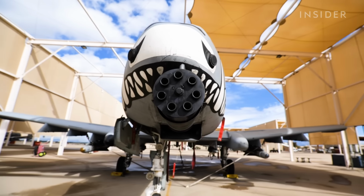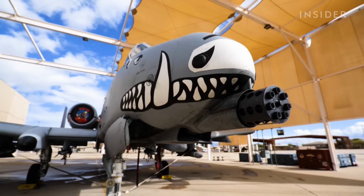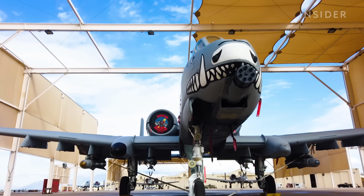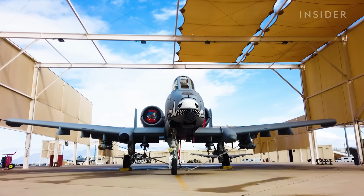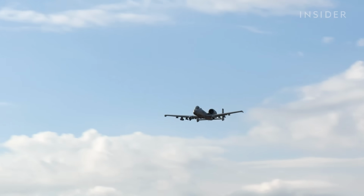If you look at it, it's not the most attractive looking plane, if you will. It's pretty ugly. It doesn't have the swept-back wings. It's got big Hershey bar wings on it for added stability. So it's just a mean looking airplane, and that's ultimately what a Warthog is.